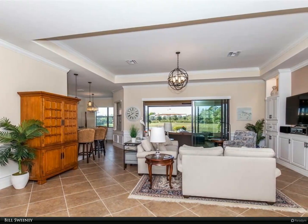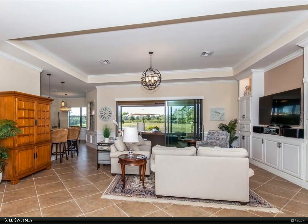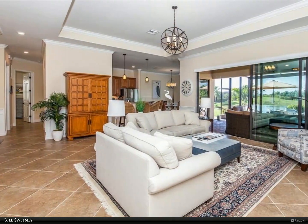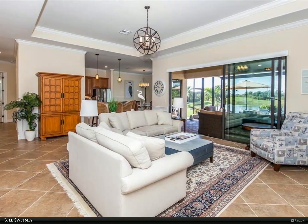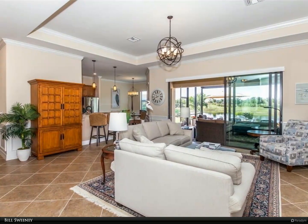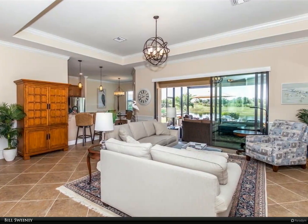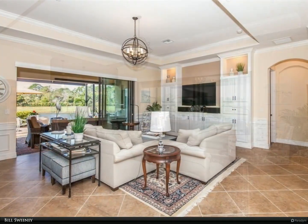The adjacent dining room allows for more formal functions and is convenient to the kitchen, which is a chef's delight. It features the built-in convection oven, pendant lighting, and breakfast bar for casual meals. Natural light graces the adjoining dinette and overlooks the lanai, where you will truly live the Florida lifestyle while enjoying the water view with your favorite beverage or morning coffee.